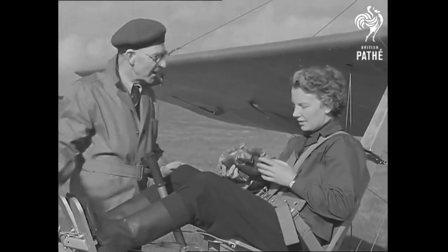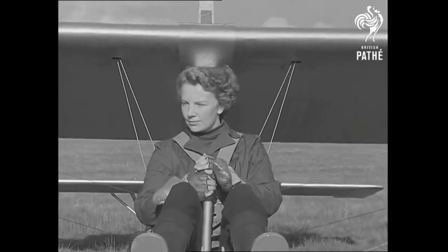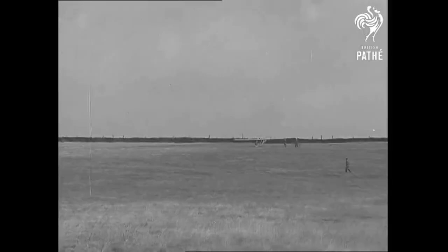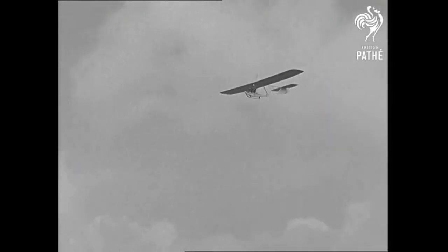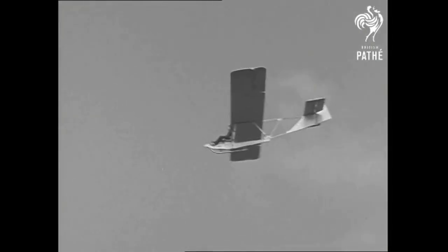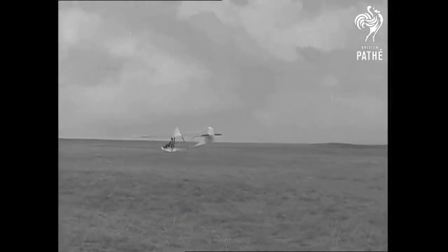By the following week, Pauline has made several flights. She's mastered takeoffs and landings. With each hop, she feels more at home in the air. From low hops of 6 feet or so, she's gone on literally by leaps and bounds. Now she's towed up to over 100 feet. The cable is slipped, and she's left to fend for herself. Steady, steady, and she's down to a neat, smooth landing.